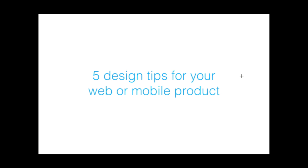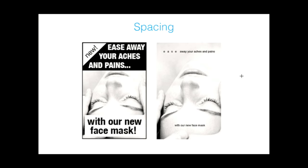So moving on. Here are five design tips for your web or mobile product. I'll run through this really quickly. First is spacing. Something I see all the time in design is a ton of different graphics or text all crowded together, and this is really not visually pleasing. The reason to get away from this, not just from the aesthetic point of view, is that if a user sees a huge amount of text together, they will typically just skip over it and not actually read it. So you really want to give as much spacing as you can between the different objects within your web application on the front end.